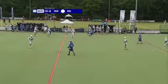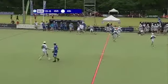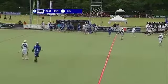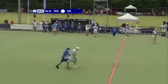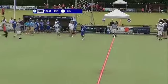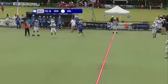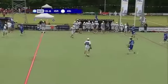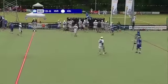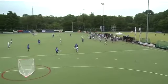So it looks like Scotland will go through to the 5th and 6th place playoff. Israel will go through to the 7th and 8th place playoff. This is Israel's first European Championship. They were undefeated until yesterday. And there goes the final whistle. It's Scotland 19, Israel 6.